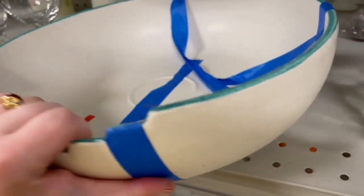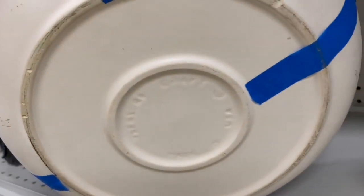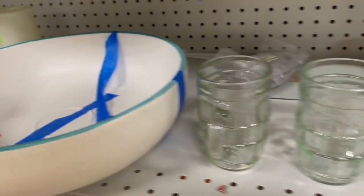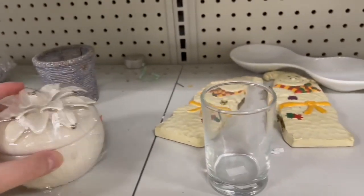This was a beautiful pottery bowl, definitely vintage, but man, it had some damage to it, and I did end up leaving it behind. I'm not really sure what all that blue painter's tape was on there for. I think originally it might have had something down inside, like a chip and dip set.